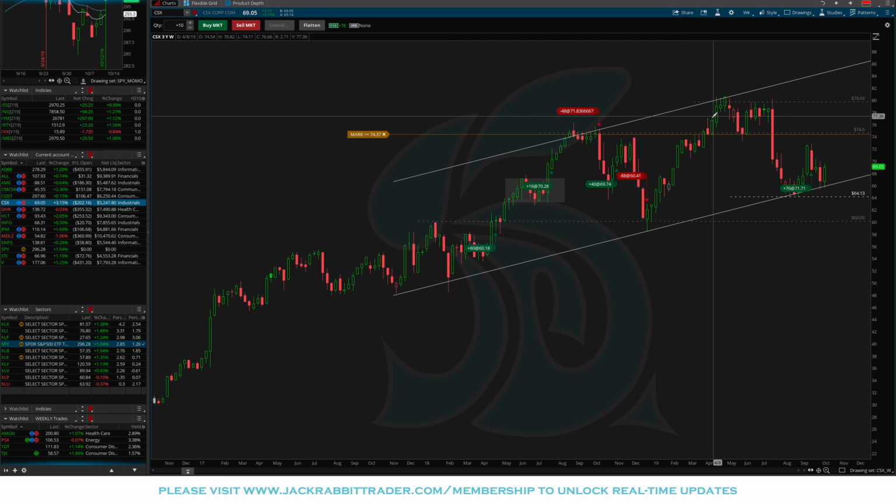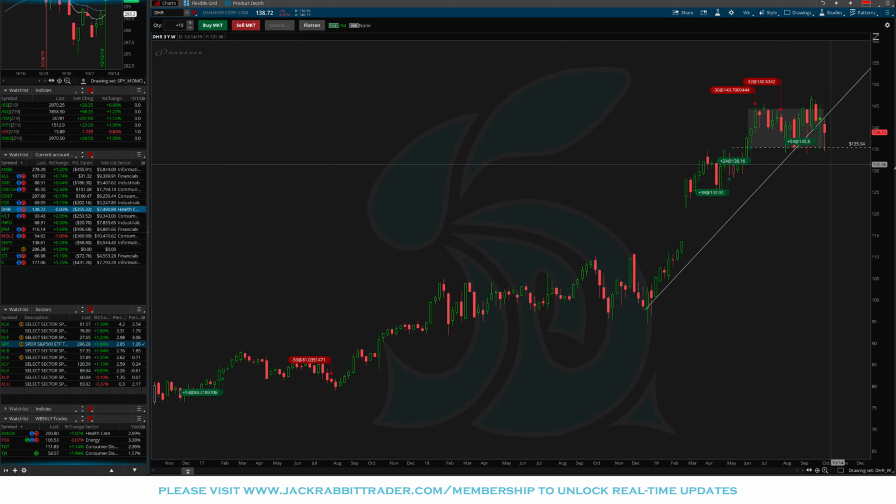CSX. Okay, CSX was the trade where we were coming down to the bottom of this channel, moved higher, couldn't get to the 74.60 area that we're looking for, came back down the last 3 weeks, and now this week looks to be bouncing off that trend line support again. So let's see now if we can make a run to 74.60. We'll take some off there if we can.